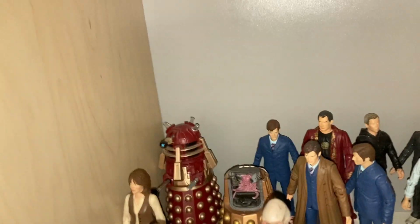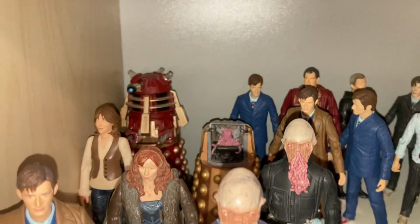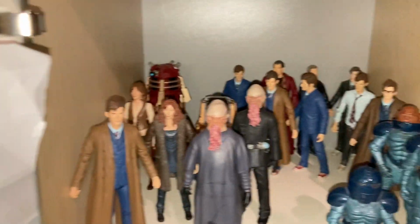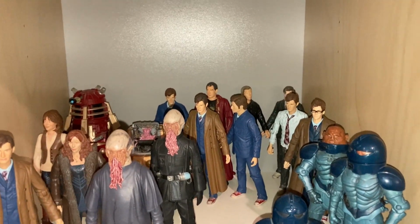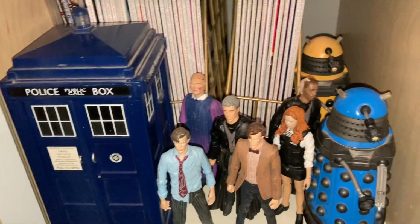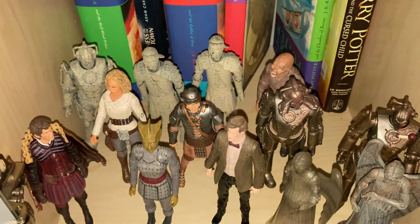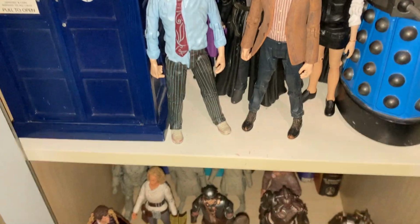Then down here, we've got Series 4. I've kind of done a custom Dalek Khan, but this is my representation of Series 4. I'm actually quite happy with it. I do absolutely like it. Then, of course, we're going to Series 5. And then we've got more figures for Series 5 down here.